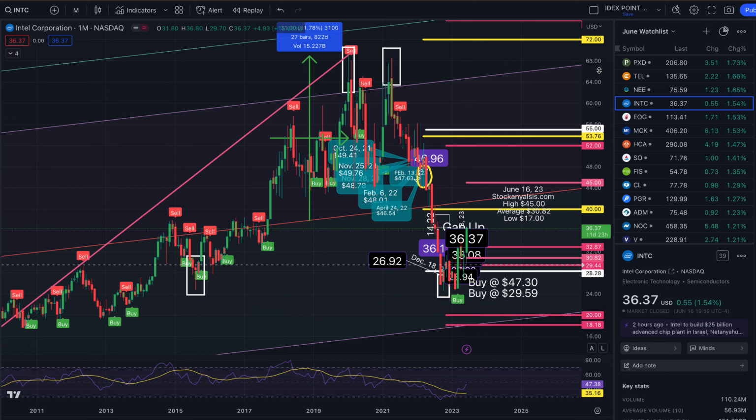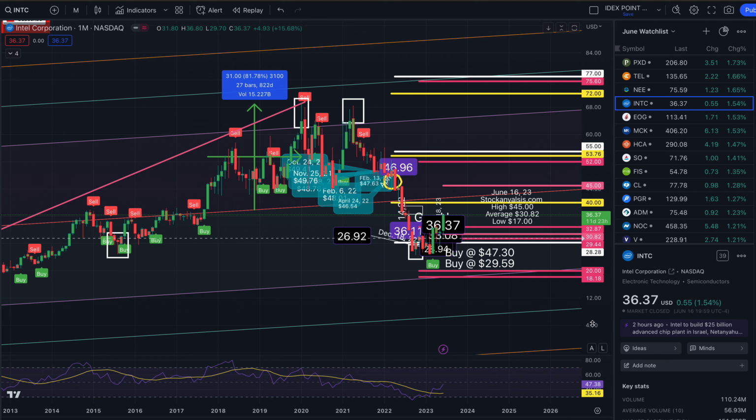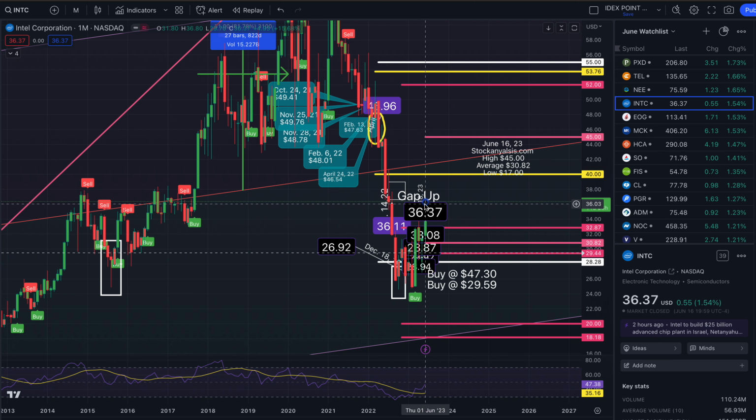The next stock is Intel. I've tracked this so many times, but we are sitting right here on the monthly. And to the north side of that takes us to roughly $41.32, a safe target. And on stockanalysis.com, since we've already hit the average, the next target is $45, which would be a return of roughly 23%.